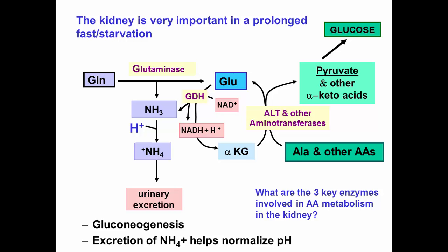Now, because I'm about to talk about this, as we move into interorgan glutamine metabolism, I want you to write one more thing up here. It's important in a prolonged fast. It's also important in a condition we call metabolic acidosis, where the blood pH is low, acidic. Metabolic acidosis.